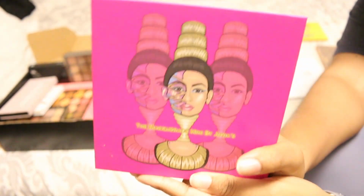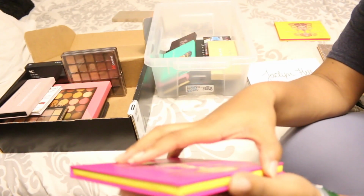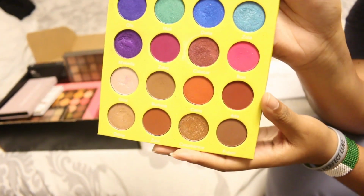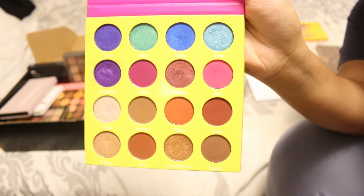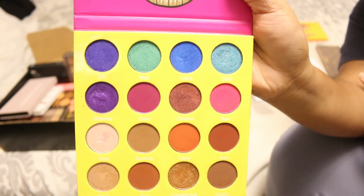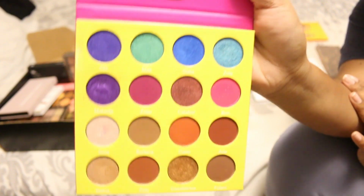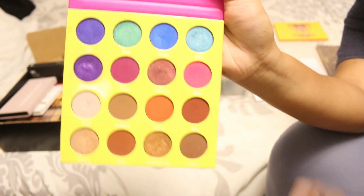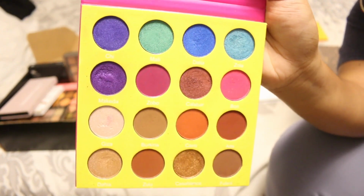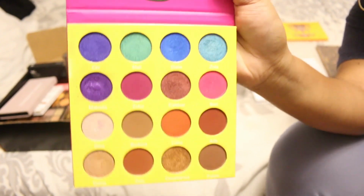I was actually kind of on the fence about this palette. I love this palette so much, but I don't use it that much. This is the Juvia's Place Masquerade Mini, but it's just so beautiful. I have to use this one more, and if I don't use it within the next couple of months, then I might sadly have to declutter it, but the shades are just beautiful. The performance is amazing. You can't go wrong with the palette. It just depends on if this is what you're looking for or not. But when you have as many palettes as I do, it's hard to go through all of them. For now, yes, I will be keeping this palette.